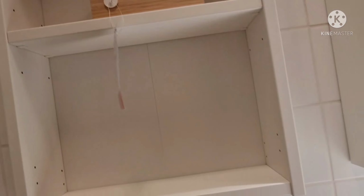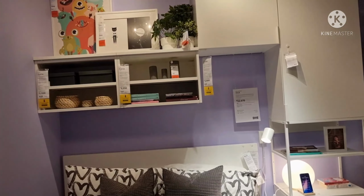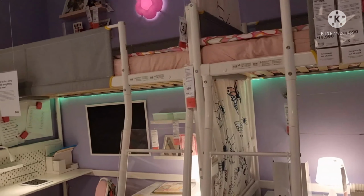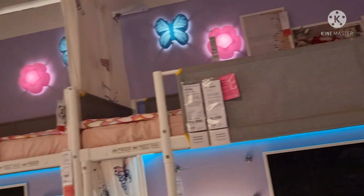So, like the towels too. Kasi manipis lang, tapos mahaba. And, needs like this. Like this. So, lahat yan for sale. Meron sila dyan. How about this bed and the beddings like this? All here at Ikea. And this double deck for kids.